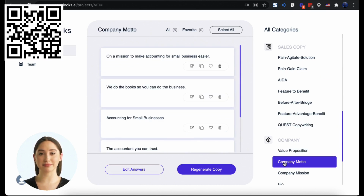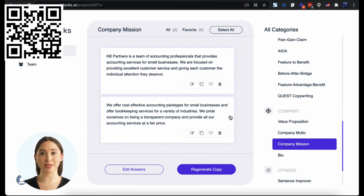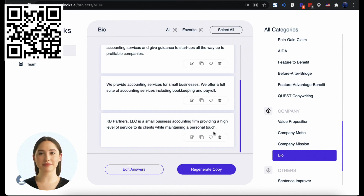Company motto. Company mission. Company bio. Personal bio.